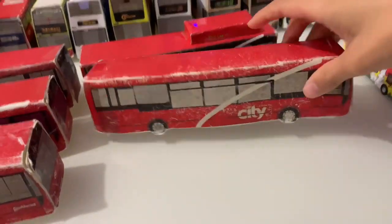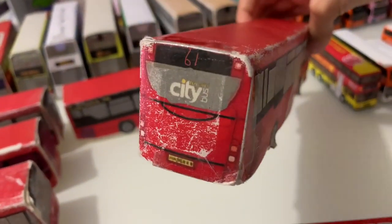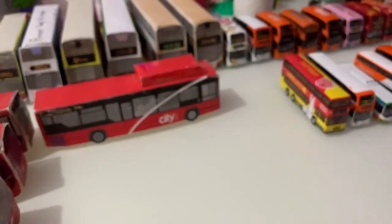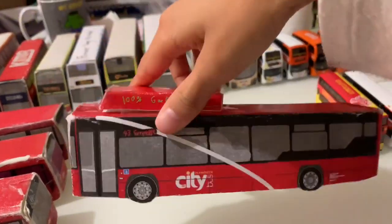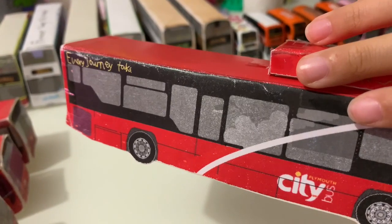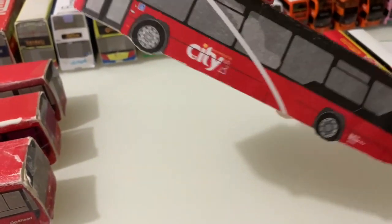Oh my gosh. 146. I like that bus. So interesting. It's your local bus service. And close the bus. Now this guy. Oh my gosh. 100% gas powered and 96% less car. Anyways, it's every journey taken care of, but now it's like saying every journey take, because it looks like it's been around and faded.